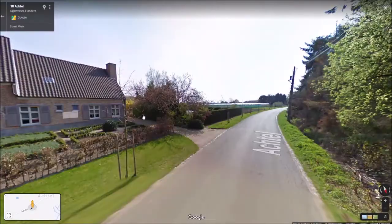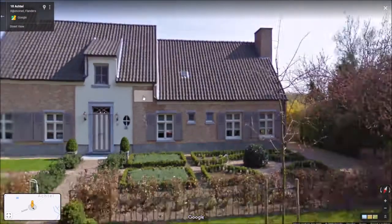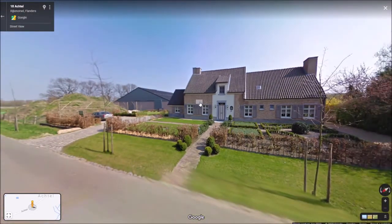I don't know what else to say about this much. What do you guys think? I like the house, it's pretty. I'd live there. It is quite pretty, yeah. It's a lot prettier than the average Belgian house. There's even a Tumblr called Ugly Belgian Houses. It gets really popular.